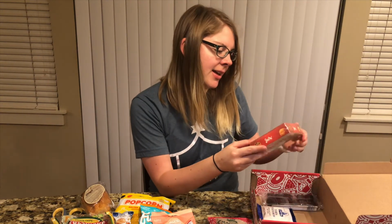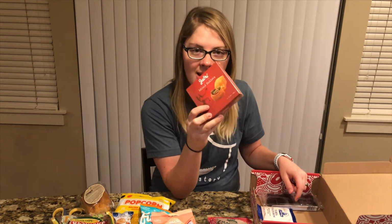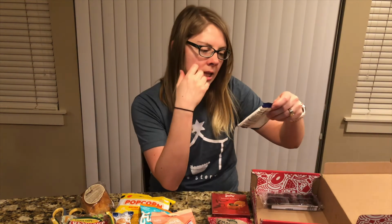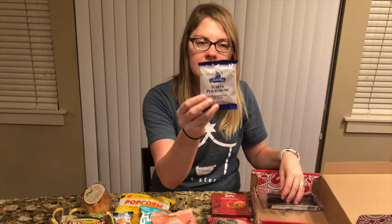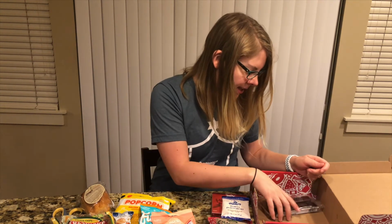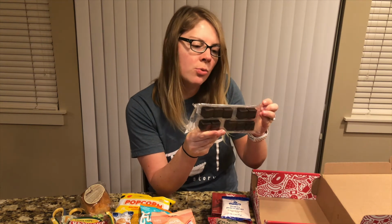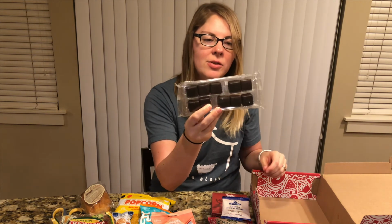Ooh. And then we have some mixed baklava. So we did get to try a little bit of baklava a couple boxes back, so I'm excited to try more kinds. And then we have some shortbread with powdered sugar topping. I like a good shortbread. They're always yummy. And then the last thing in the box are gingerbread with fruit filling, covered in dark chocolate. Those are gonna be good.